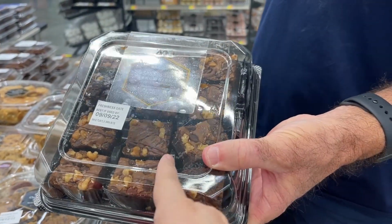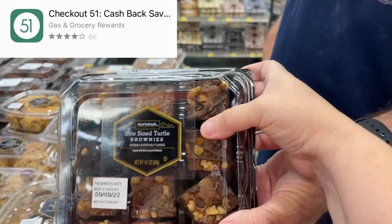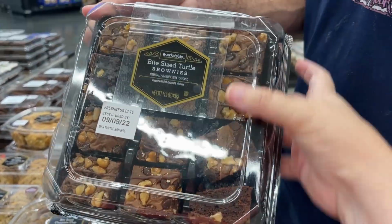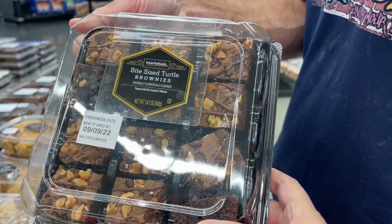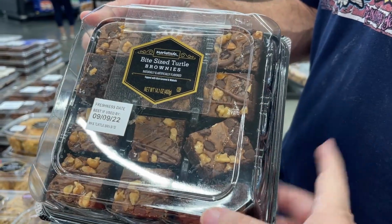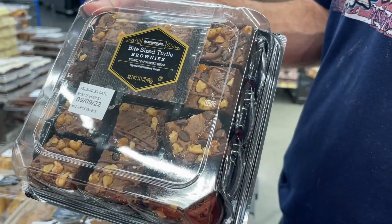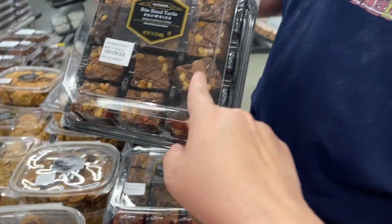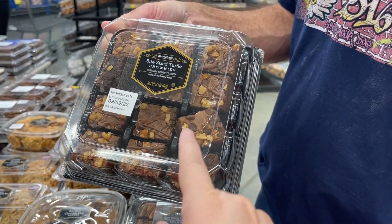This is our birthday treat from Checkout 51. You get a $1 rebate back. We don't normally, but what we do every year, because 3 of us have birthdays in August, is we get this and we consider it our birthday treat for all 3 of us. We don't make cakes for each other. So it's $4.98 and we'll get $1 back on it. And Joel was like, turtle.